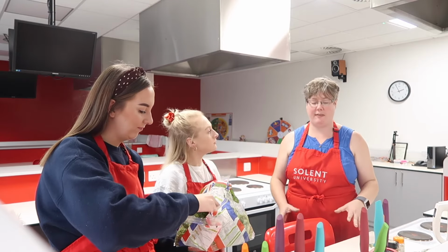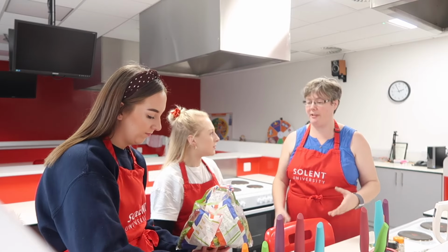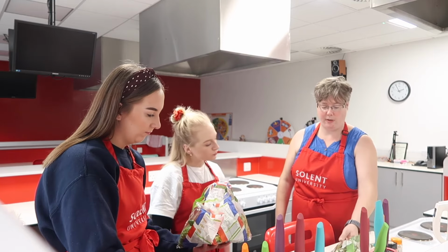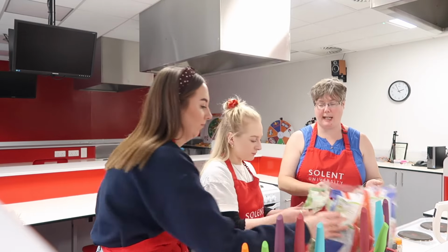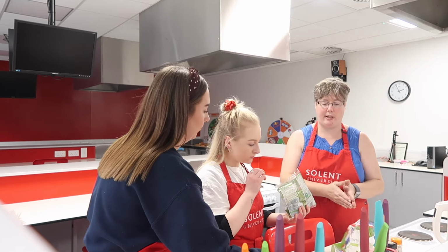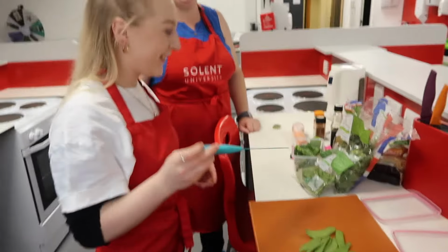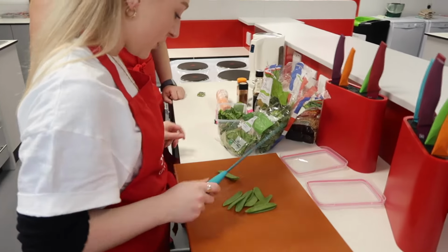And it's kind of like freestyling basically, so it's just add whatever you want, whatever's in the fridge. So we'll add some mangetout next. So with this, you can just top and tail them, and then cut them quite fine. Yeah, that one. Oh, I know, it's good, isn't it? That is cool. Okay, right, so top and tail them?